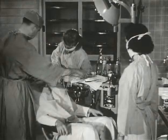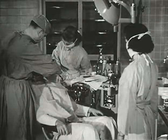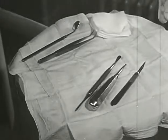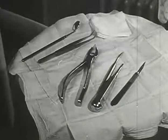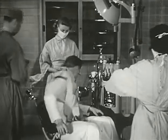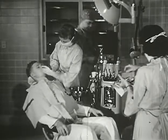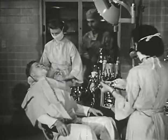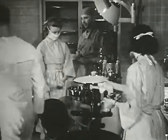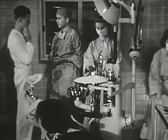The work proceeds smoothly. Dental officer and technicians work as a team and follow a well-known routine. Climaxing their careful, precise action, the tooth is skillfully extracted. The patient is told to appear at sick call the next day. Appointments will be made for necessary post-operative treatment.